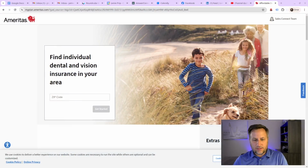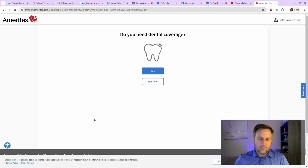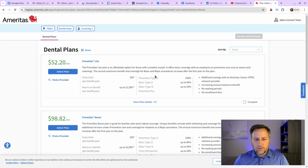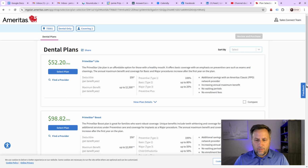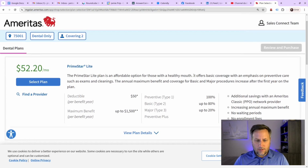And so I'm going to share my screen with you and show you one company here. This is Emeritus, and I'll show you how this works if you're looking for the best dental coverage for you once you're on Medicare. So we just have these tools that we can use. I'm going to put in a Texas zip code, and you can see we'll get started here. It says, do you need dental coverage? We click yes. Do you need vision coverage? Let's just say not now, and then let's say that there's two people, so you and your spouse maybe. So then we'll click next. What that's going to do is give you the plan options in your area. And I want to highlight a couple things to you, so I'm going to make this screen a little bit bigger so it's hopefully easier to see on your end.